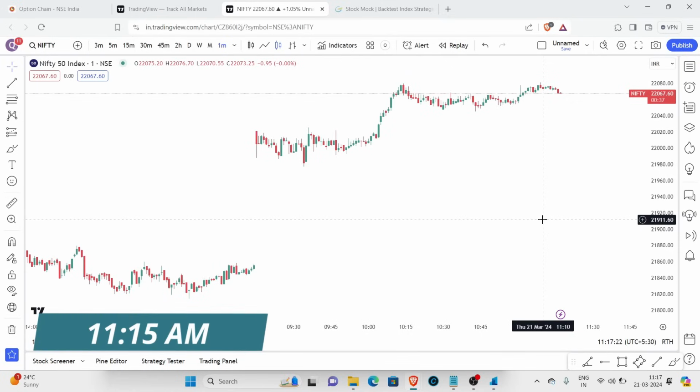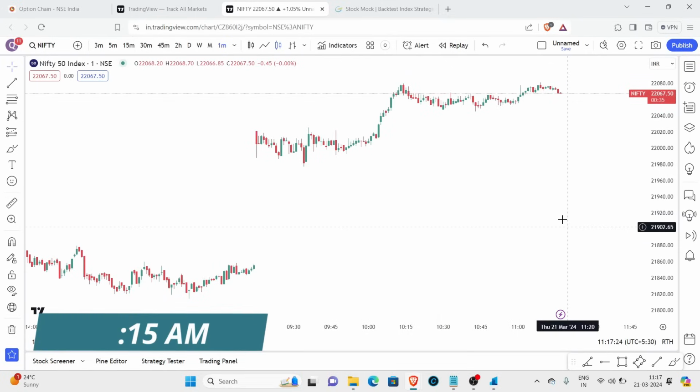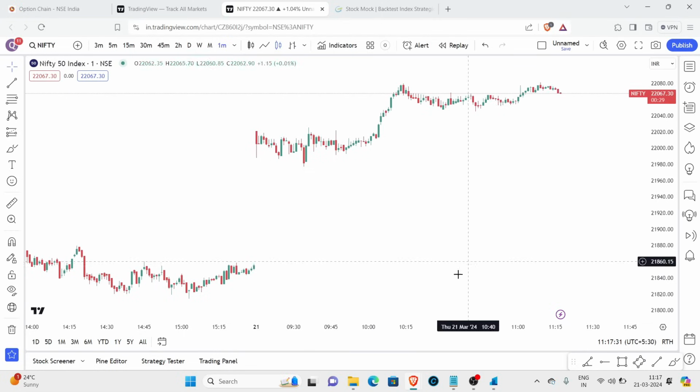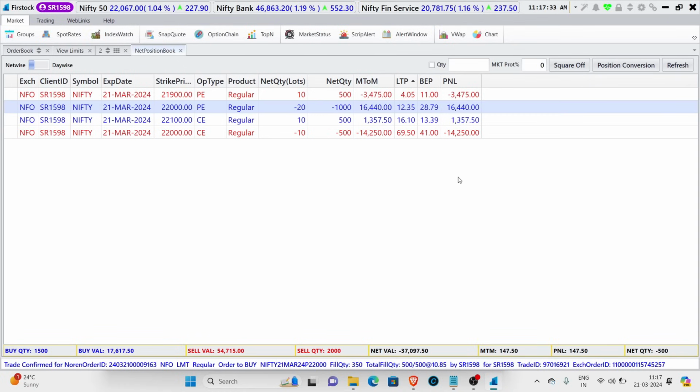Hey guys, the time now is around 11:15 and as you can see, after the initial up move, the market has gone under consolidation for one full hour. And when we take a look at our M2M, you can see just now we have turned positive. So after the first adjustment in the morning, I haven't done anything much.